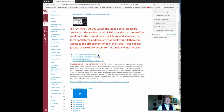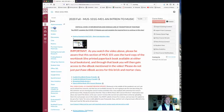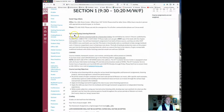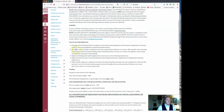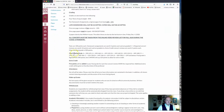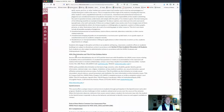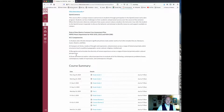You have the class syllabus. It's in a printer-friendly version here, and it's also over on the left-hand side right here. Works the same both ways. It tells you all the basic information about the class. When it's going to meet, who it is, office hours, again, the information about the text, how we use Canvas, the course learning objectives, all of the grading stuff, concert review information, the final grading scale, and so forth.